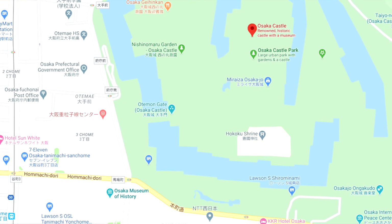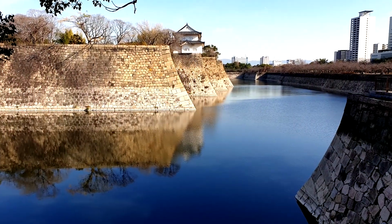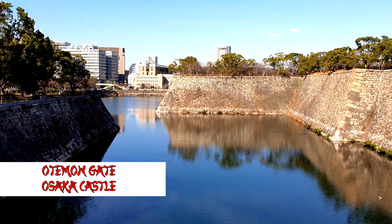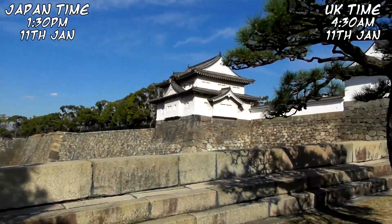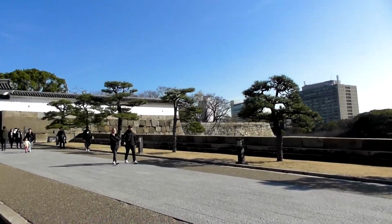After eating, it was time to visit Osaka Castle. We approached the nearest entrance, called the Otemon Gate, or Great Hand Gate, and experienced firsthand some of the most traditional Japanese architecture you can find. The entire area exuded Japanese tradition, and it was amazing to look at, from the trees to the stone walls and to the gate itself.